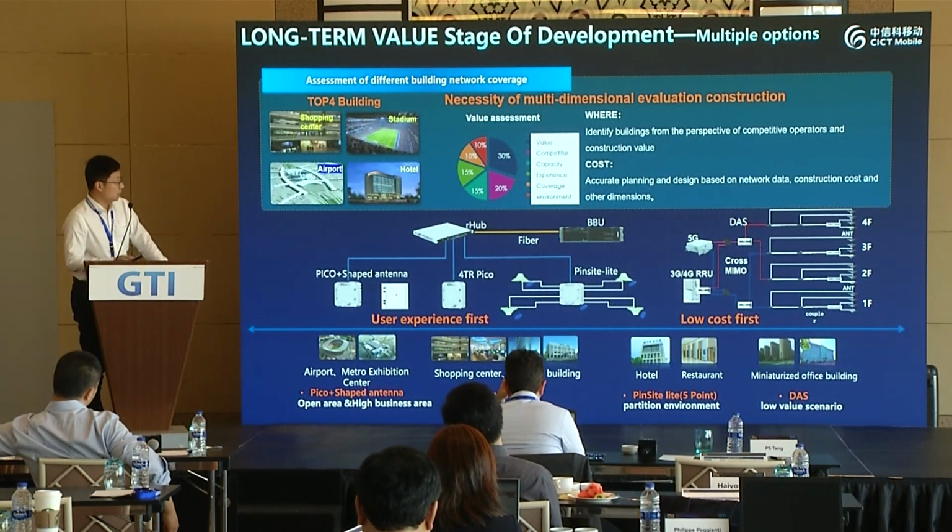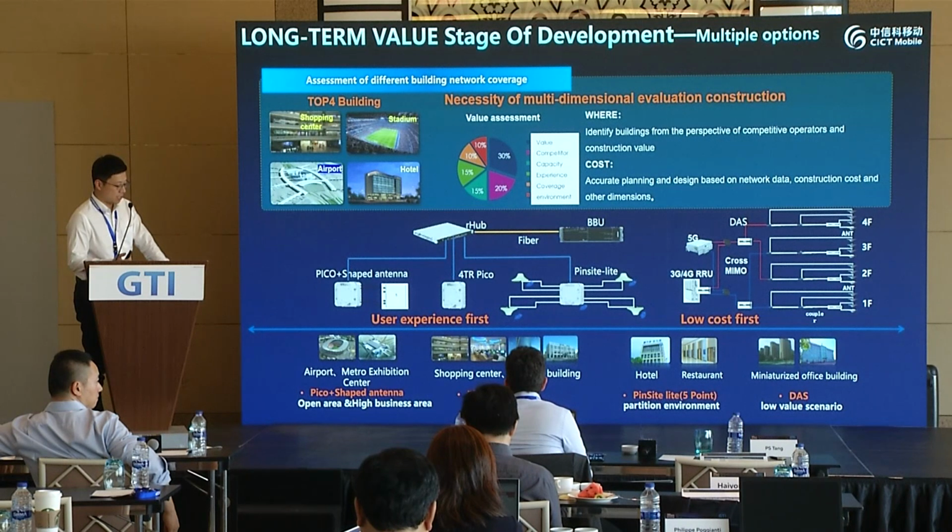70% of 5G applications happen indoors. Almost every public building in China has 4G and 5G network coverage. We think the top 4 buildings are shopping centers, stadiums, airports, and hotels, considering the deployment experience and deployment cost.